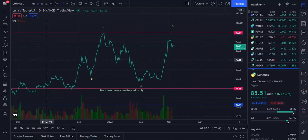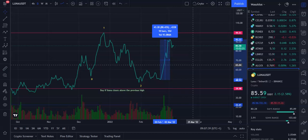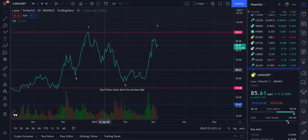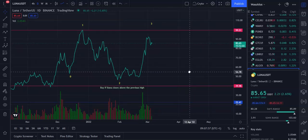So today we're going to look at Luna charts. For the past 10 days, Luna has been going up. You can see that in the past 10 days, Luna has made 88.9%. So today we're going to look at whether this is a good time to buy Luna, or whether we should just be patient and wait for it to retrace back.